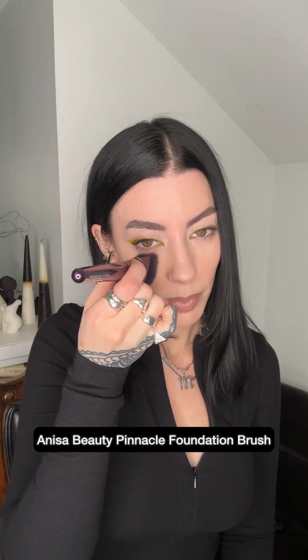Moving along to face brushes, this one is my newest obsession. This is from Anissa Beauty. This is the Pinnacle foundation brush. I love the shape of this brush because of the little triangular tips. You can use it to really get up into places rather than the specific round ones that I've been using in the past. I also really like a flat, firm foundation brush because I'm used to pressing and bouncing my foundation into the skin like that.